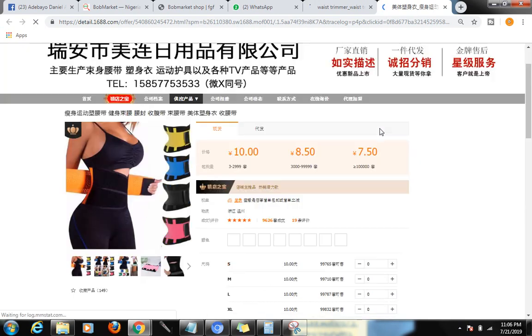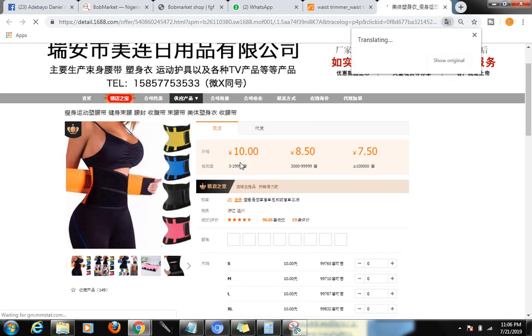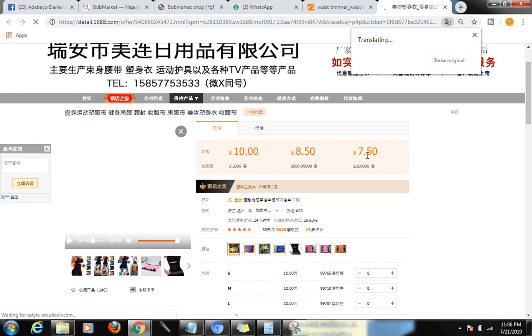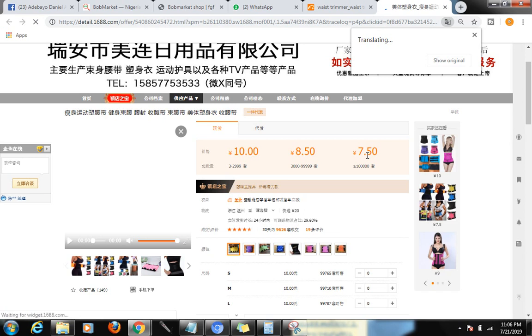Okay, this waist trimmer, this is from 3 to 2099 pieces. You should have 10 yen. So if you are buying from 3,000 upward to 90,099, you should be having 8.15 yen. Then once you are buying from 100,000 pieces, you should have 7.15 yen. So the higher you buy, the lower the price you'll be paying.